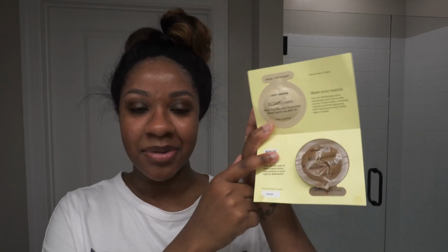But this just adds the perfect sheer tint of color to your skin, also protecting you from the harmful UV rays. For darker skin tones, it can be difficult for us at times to find a sunscreen that doesn't leave a white cast or any kind of cast. This leaves absolutely no cast. So I am truly in love with this silk screen.